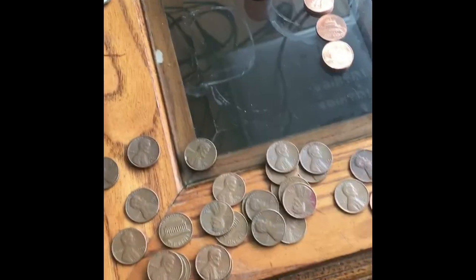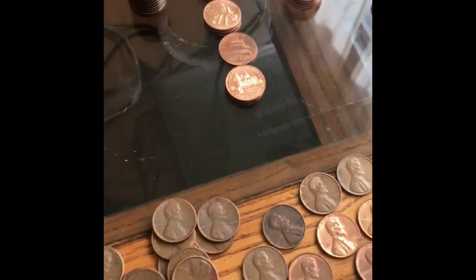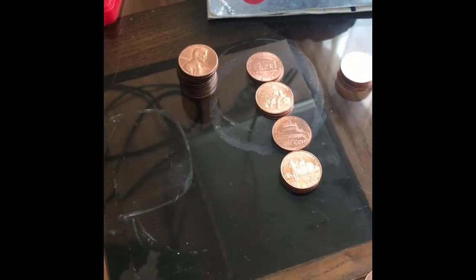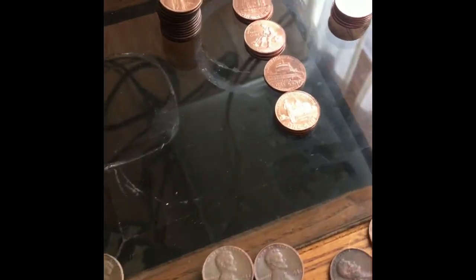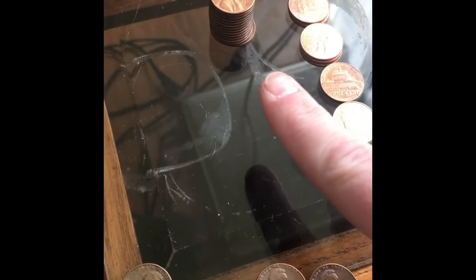Okay guys, so this is what we found out of our box of pennies. It wasn't too bad of a box, really. I mean, it wasn't my 31 wheats and an Indian head, but pardon my table, it is messy, it is dirty. I didn't do much of anything this weekend, but I did get 14 small date 1982s.